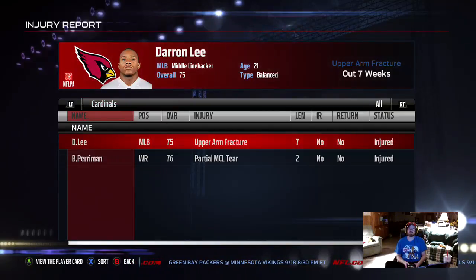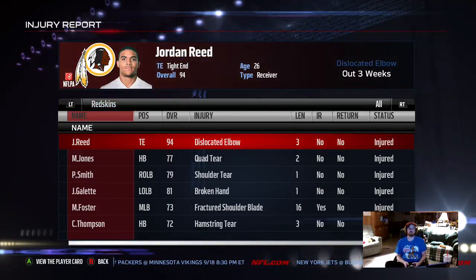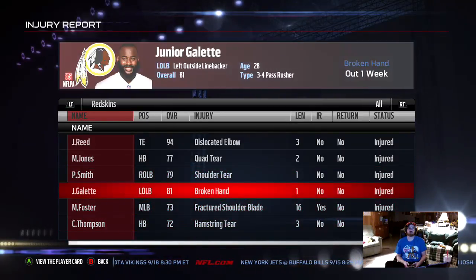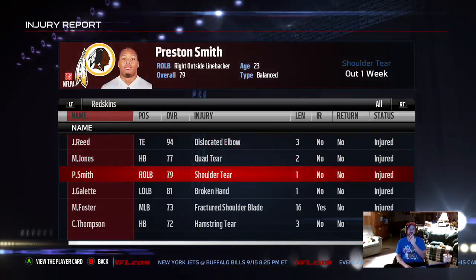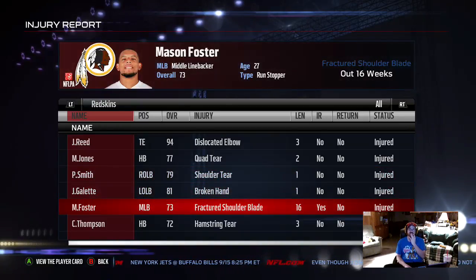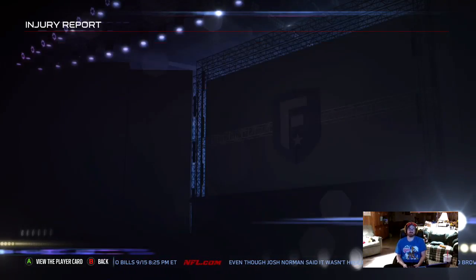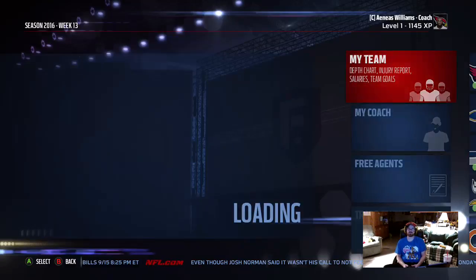Who am I facing? Just typed it in. Redskins, that's right. See if they have any injuries. Oh, goodness me. They are battered and broken all over. They are missing Jordan Reed, Matt Jones, Preston Smith, Junior Gillette, Mason Foster, and Chris Thompson. So what running back do they have? Because that's their top two. And then that's all of their starting linebackers on top of that. Those are all their starters.